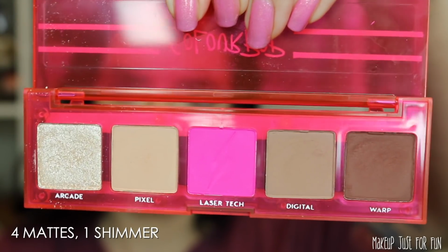Now that you've seen all three palettes close up, I want to show you swatches of each one. I am going to show you both finger and brush swatches. Finger swatches are pictured on top and each corresponding brush swatch is pictured below. All the brush swatches are done with my e.l.f. flat eyeshadow brush, and I clean the brush off in between each shade so that there's no shadow transfer between swatches.